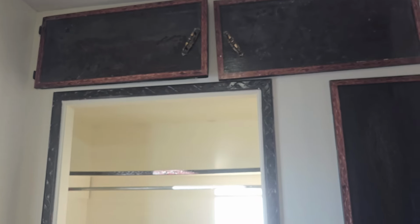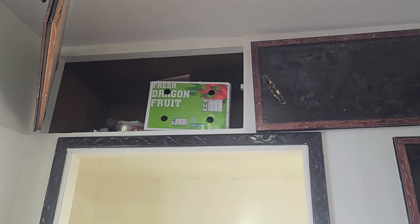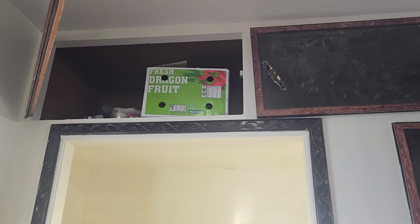Up in these two cupboards, there is stuff up there, like extra tools right now. But what I want to do is put all the extra paper towel and toilet paper and extra cleaning supplies up there. Stuff that I need to be able to get to if I need it, but stuff I don't need on a daily basis, so it is a pain to get up that high. Oops, I know the door wouldn't be shut properly, but okay.